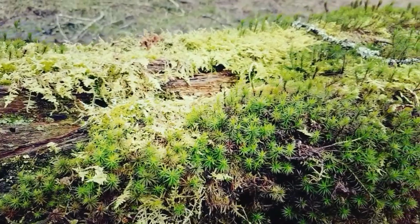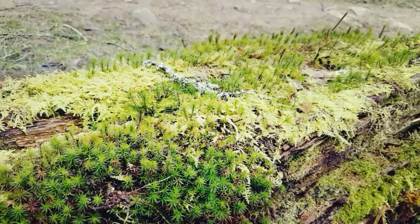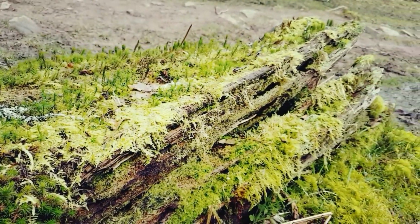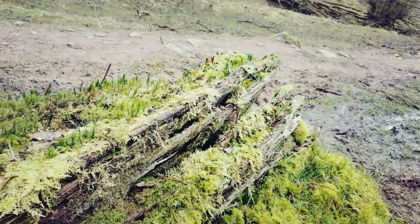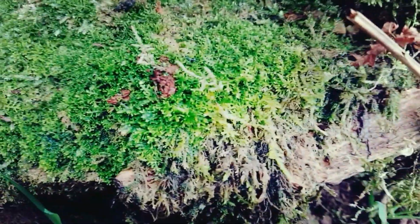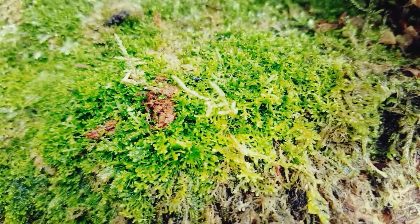Just look at all the different types and colours of moss along this nice piece of old rotten wood, all feeding off of it as it decays away. That's one of the reasons why some of these mosses don't live in your tanks, because they live off this wood as it slowly rots away. And there's some really tiny little species down here as well, which are in amongst the mud, if you can see that close.